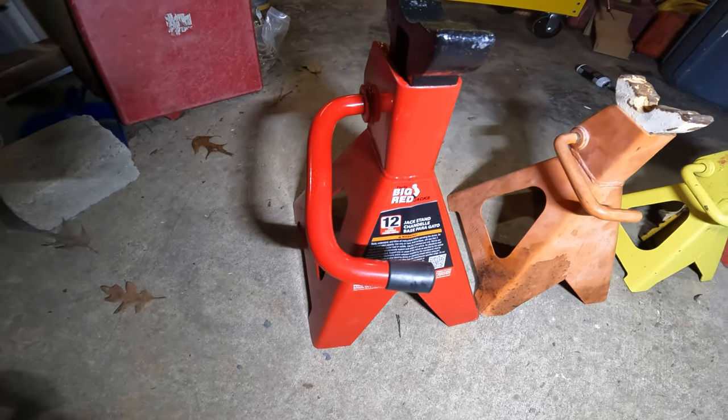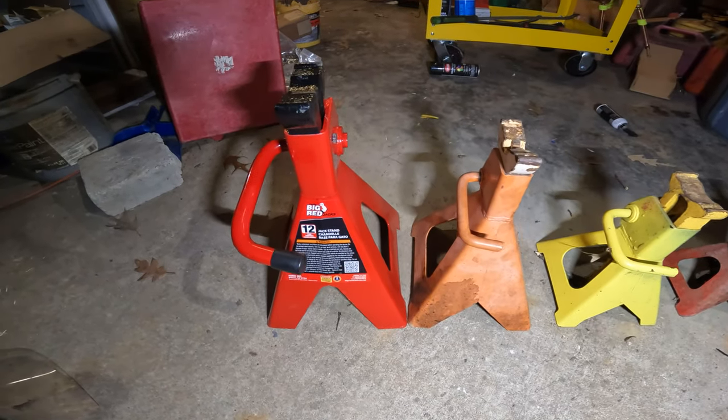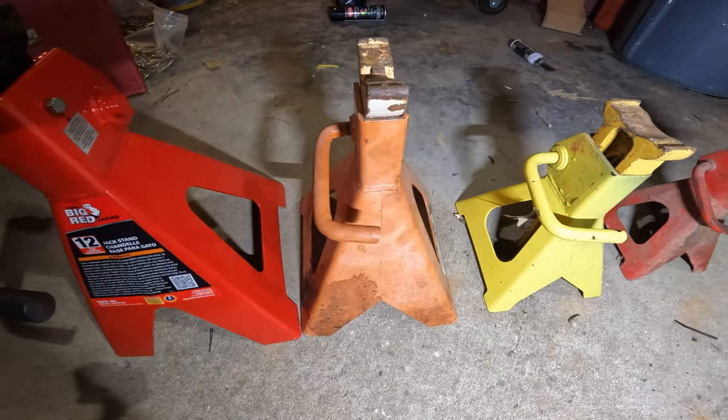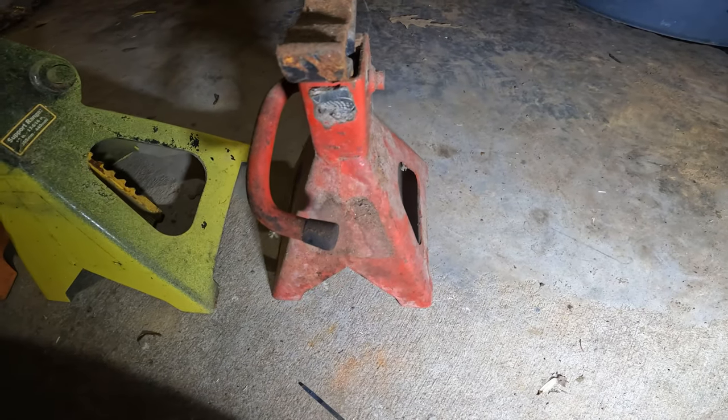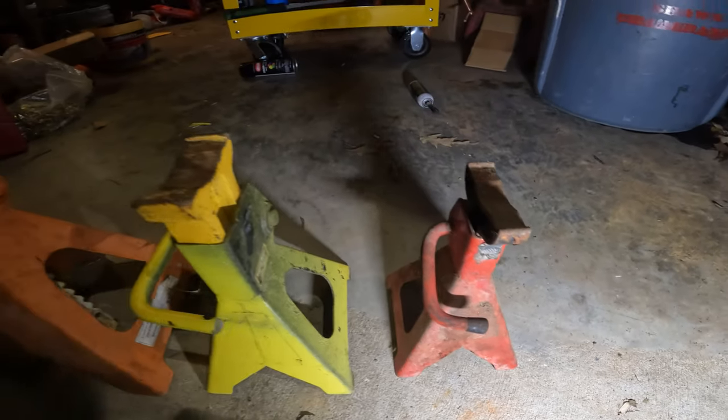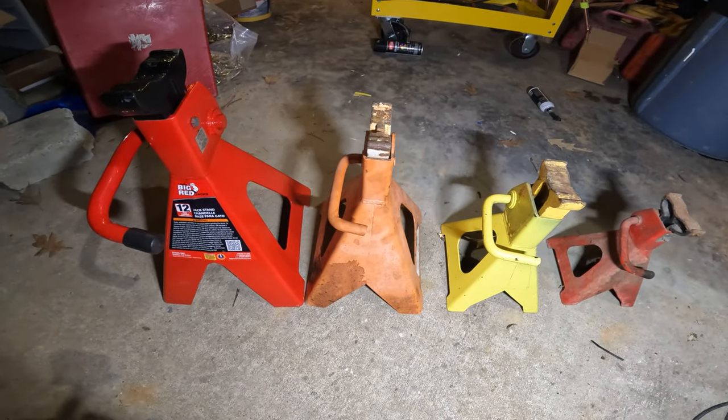All right, check out this new jack stand. Look at that. Look at the size of that thing. So that's a 12 ton, 6 ton, 4 ton, and maybe a 1 ton or a 2 ton. But yeah, that's a pretty big range right there.